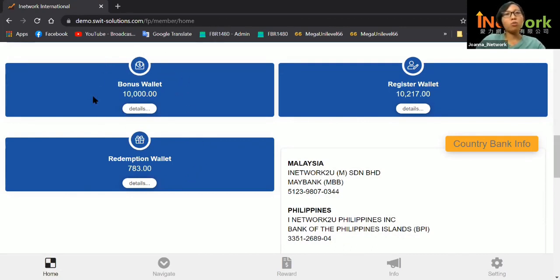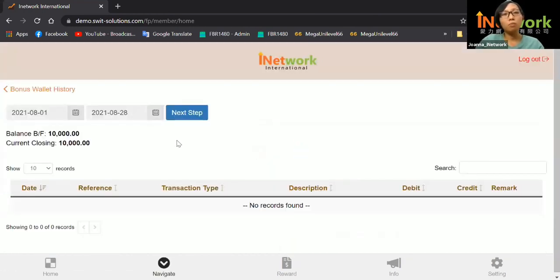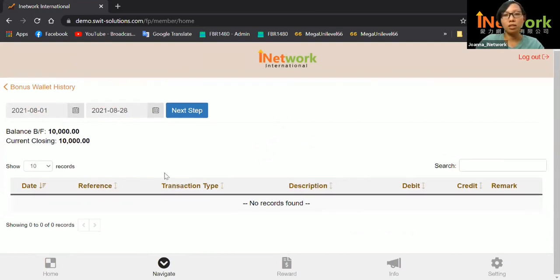And if I want to see in detail what my bonus wallet transactions are, I can click on this details button here. When I click in, it will bring me to my bonus wallet history. This is showing the month of August, from 1st August to 20th August. Currently, there's no transaction here.